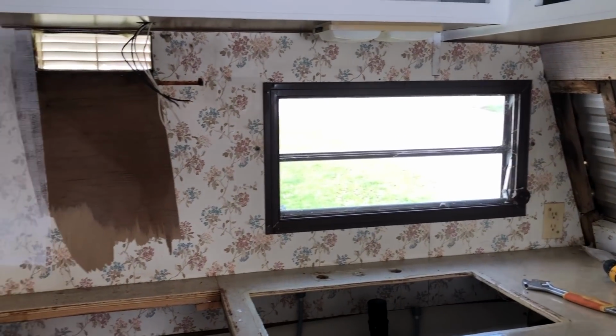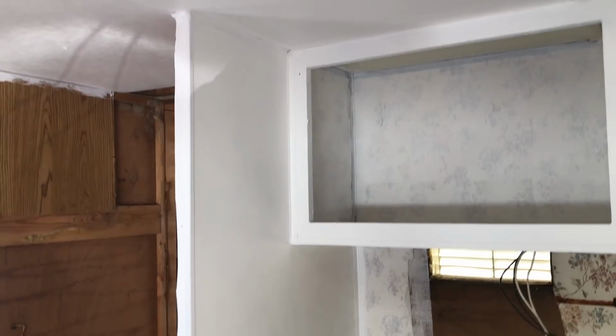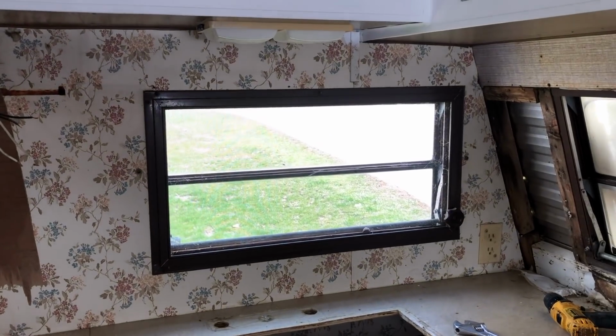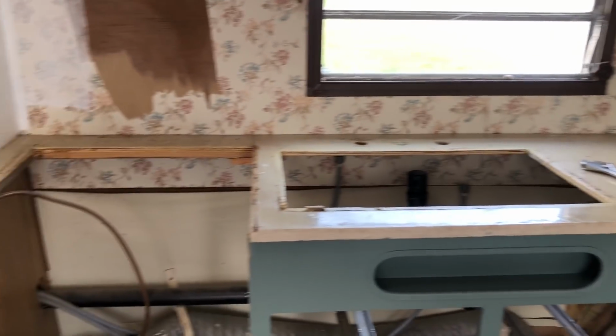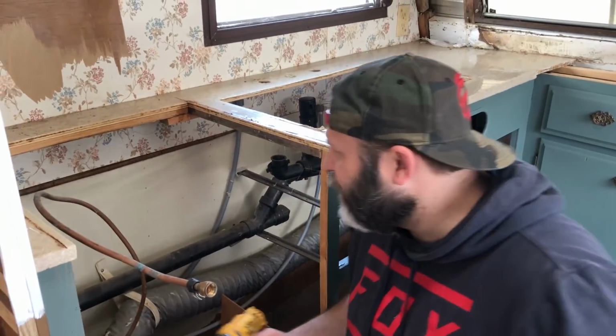And we're going to come up with what we're going to do with this backsplash, which is going to go all the way down this side wall here, and then all across this back wall here. And that window will be white, so let's get that countertop out. That wouldn't have been long enough to go into the countertop anyways.